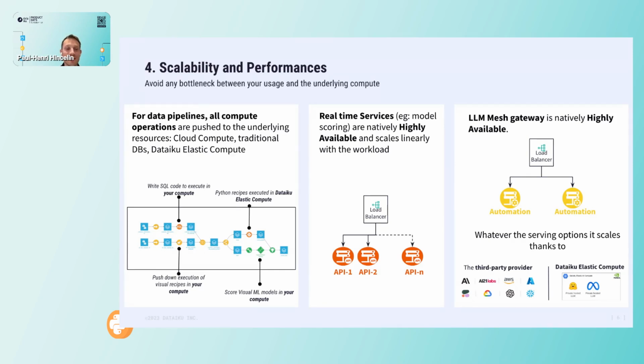Dataiku scales with your workloads and adapts to the demand of your project. Whether you are running data preparation tasks, training machine learning models, or deploying real-time services, it's always the same. Dataiku pushes the compute to your existing resources, whether it is on-premise or on the cloud. This means that there is no bottleneck and performances will scale as your usage grows. And so IT teams can ensure that the data projects perform reliably even under high workloads.